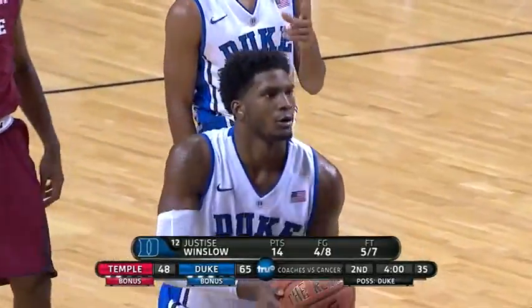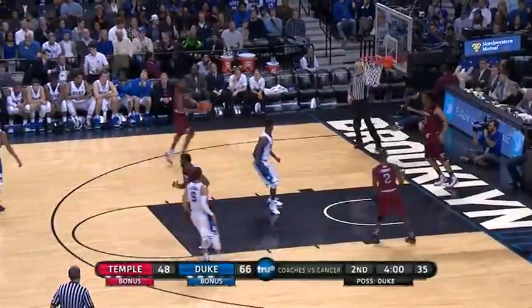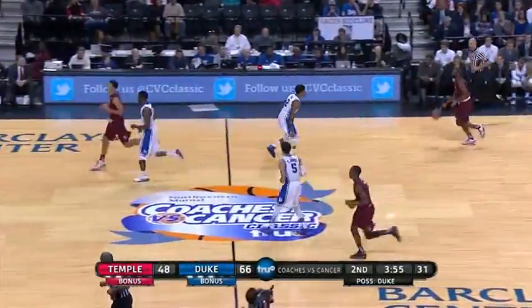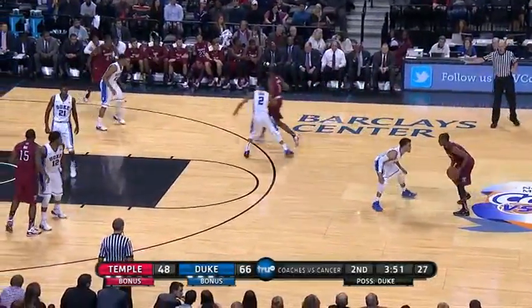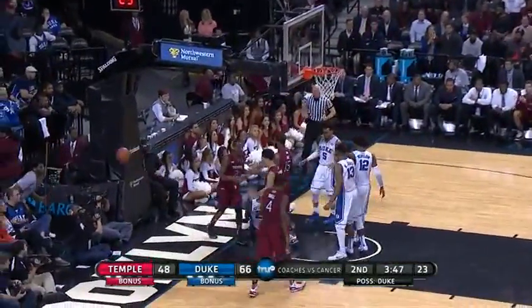Justice Winslow, native Texan, in his first year with Duke. The freshman has been impressive tonight. 15 points for Winslow, 6 of 8 from the free throw line. He gives them that edge. You know, he just gives them a toughness that they haven't had for a few years.